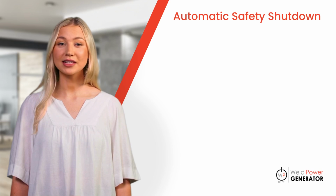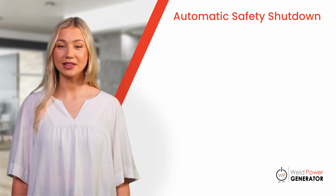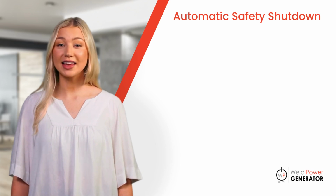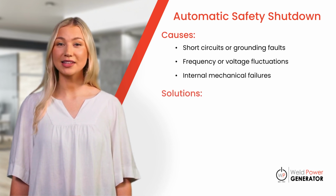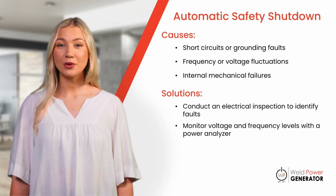Generators are designed with built-in safety mechanisms to protect against electrical faults, frequency imbalances, and extreme conditions. If your generator shuts down unexpectedly, you could be dealing with a short circuit, voltage fluctuation, or an internal mechanical failure. To mitigate this, conduct regular electrical inspections, monitor voltage and frequency levels with a power analyzer, and schedule professional maintenance for deeper diagnostics.